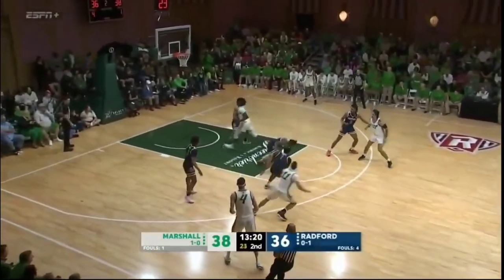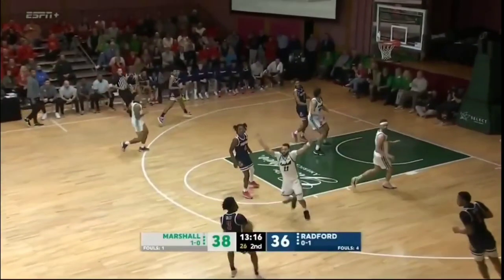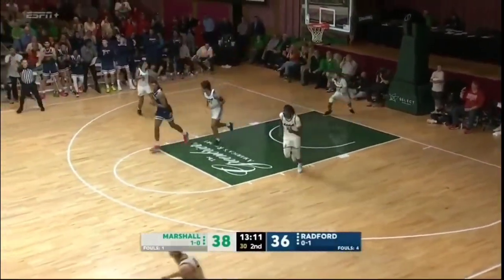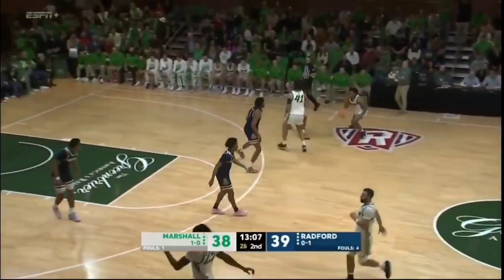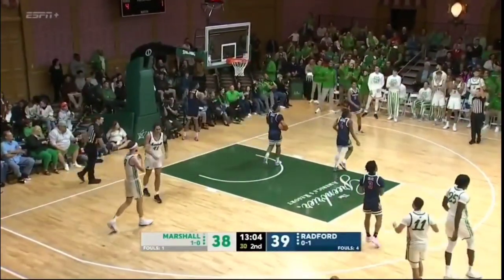He needs some movement. Kerfman looking for the pocket pass. Truth Harris has other ideas. Smith. Radford really needed that. 7th three of the night for the Highlanders. First one in a dog's age. Martin, though, gets hit on the head and draws the foul.